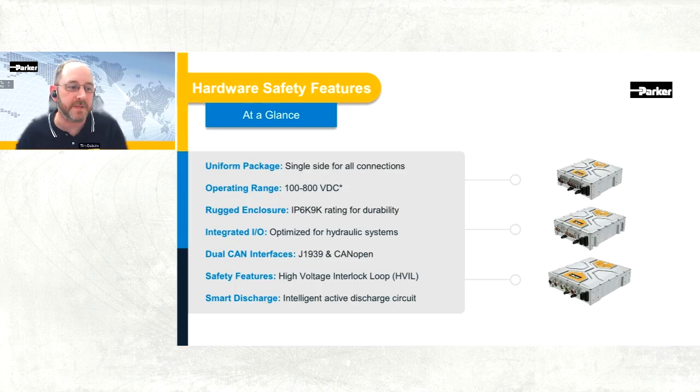The safety features, I've already mentioned, the high voltage interlock loop. But very importantly, and you probably won't remember it from the diagram earlier, as well as coming in on the main power circuit, it actually goes in through the GVI, back out through the motor connector, down to the motor, through the motor's connectors, and comes back again. So again, it's another little bit of wiring that you don't have to put in the system. The GVI takes care of it for you.